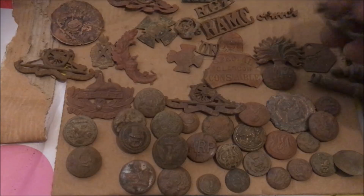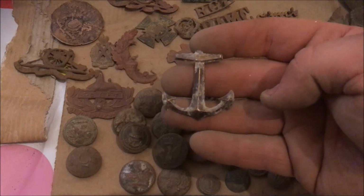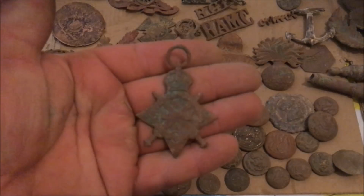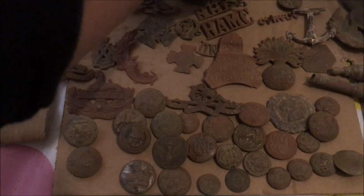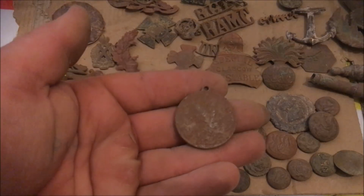Scottish Thistle. Got this at Brew, I think it was, or just maybe further along, Gairloch, little anchor on the beach. Got this at Dumbarton. There we go, World War II medal came out of the field. I can near enough read the back of that. I'm going to try and see if I can return that actually. A commemorative medallion of a king that never was.